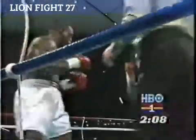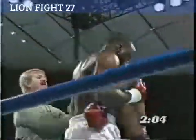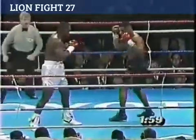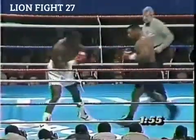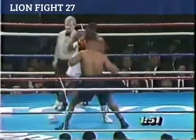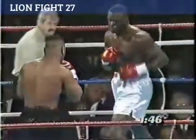Well, the left jab of Buster Douglas is incredible because he's one of the few guys I've seen, other than Larry Holmes and maybe a handful of guys, that can put a guy down with the left jab. So the left jab is the key weapon for Buster Douglas. He fought a sculpted Adonis named Mike Williams on the undercard of Tyson-Spinks and floored him twice in the early rounds with the left jab.